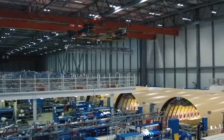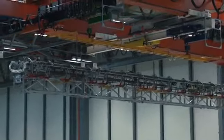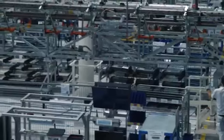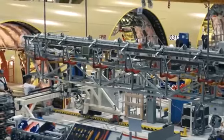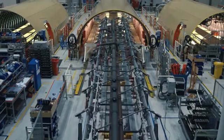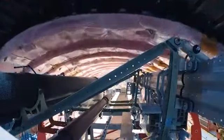The first large component is floating through the air, the so-called center module. It already contains a number of other key components, such as the plane's air conditioning. This module is prefabricated at a separate assembly site and can now be pushed into the fuselage in one piece.